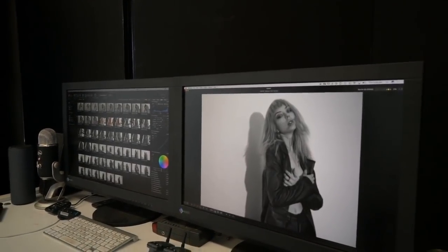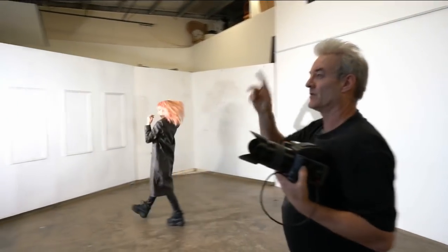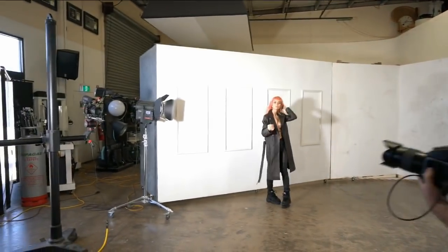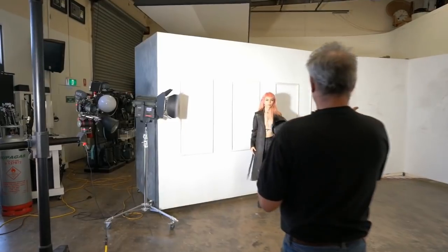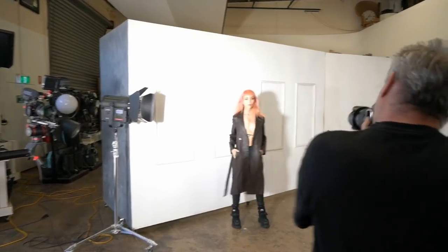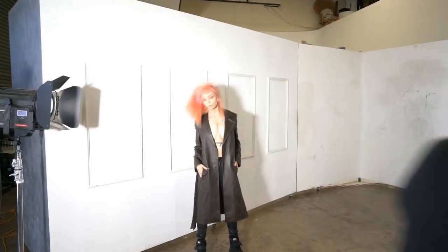I might just use the last light that I haven't shown. So it might jump you up onto this wall. This wall has been predominantly lit by this HMI, and it's a stronger light. Come up this way a little bit. Cool, beautiful. It's got more attitude in this light. Cool, stunning. I'm just going to get my exposure.